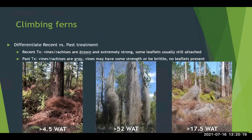All right, climbing ferns. These are my favorites, they're just so dramatic. So to the left here, we have some treatment from that year, only 4.5 weeks after treatment, and it's very, very brown. So current year treatments of climbing fern are going to be very brown. There's really no mistaking them, especially if you have not had a treatment before. It's going to look very, very dead. In this case, most of those pinnules on the pinnae are dropped, and you pretty much are left with just a lot of brown rachises. I say stems, but technically the correct term on a fern is rachises.